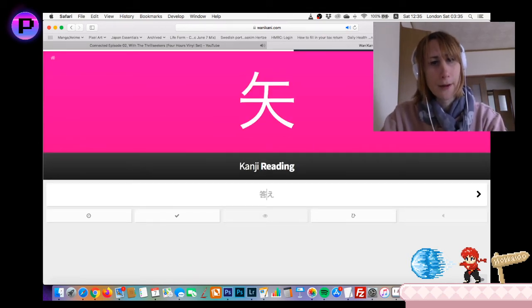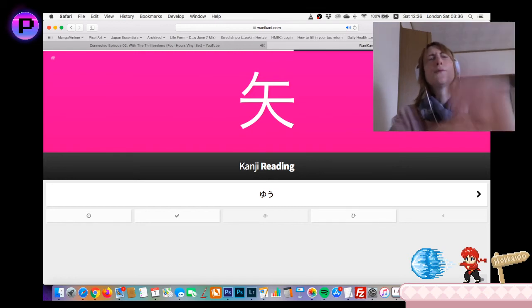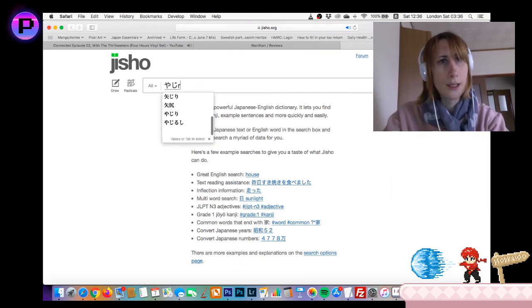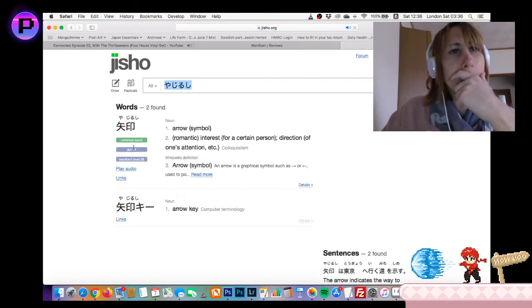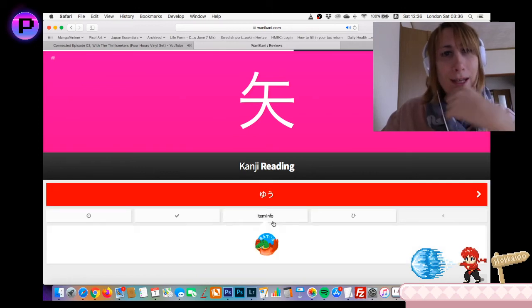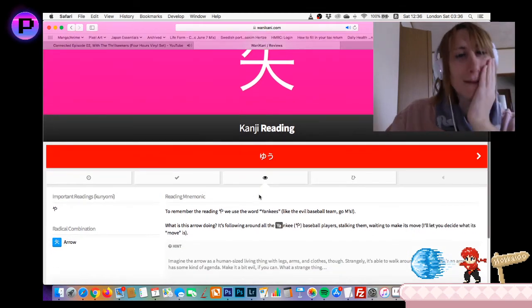This one is arrow, and I believe that's you. I might get this wrong. I think it's yajirushi, which is arrow. Let's just check that. Yajirushi. Yeah, yajirushi, and you can see that the kanji is there, so it does transform. You know, it's you. Well, I think it's you here. No, it's not. Okay, it is ya.